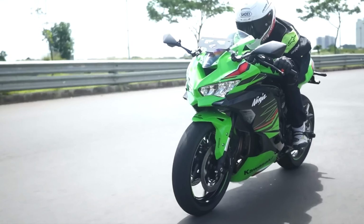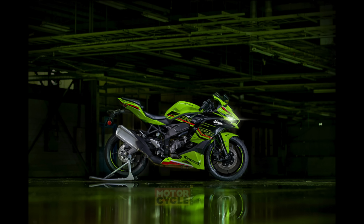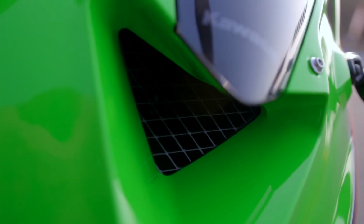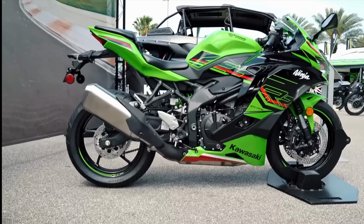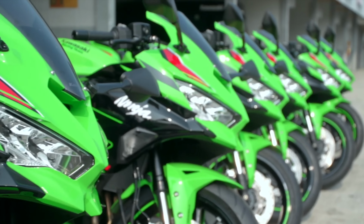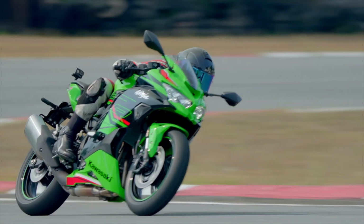There will be three models of the bike: the regular, the SE, and the track-oriented RR. All feature the same slick, sporty styling that we see on the rest of the Ninja lineup, with the ZX4R being extremely reminiscent of the smaller ZX25, only here being around the same size as the Ninja 400. We've been seeing this same look for some time now, and to be honest, there isn't a whole lot differentiating it from a regular Ninja 400 or 650.